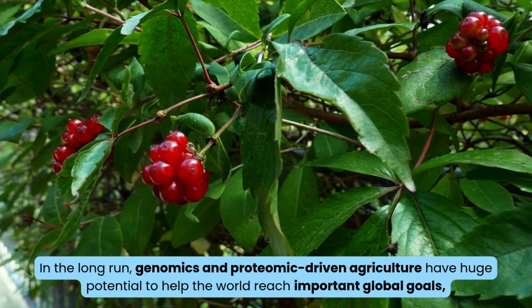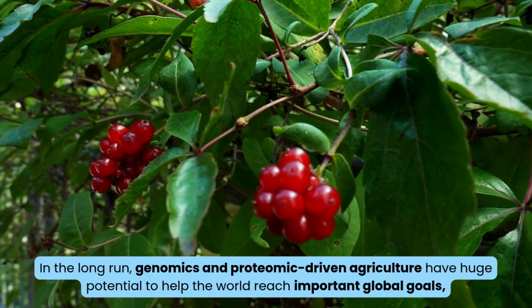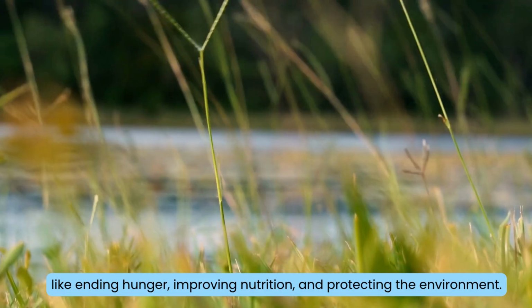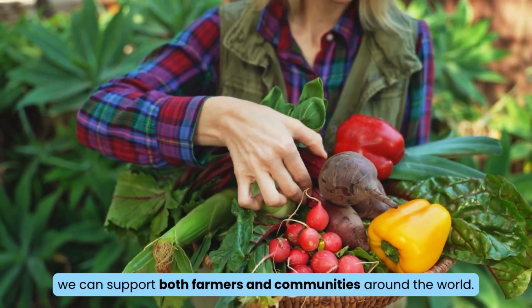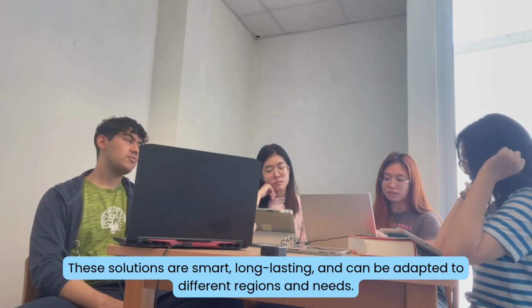In the long run, genomics and proteomics-driven agriculture have huge potential to help the world reach important global goals like ending hunger, improving nutrition, and protecting the environment. By creating crops that grow better, survive tough climates, and carry more nutrients, we can support both farmers and communities around the world. These solutions are smart, long-lasting, and can be adapted to different regions and needs.